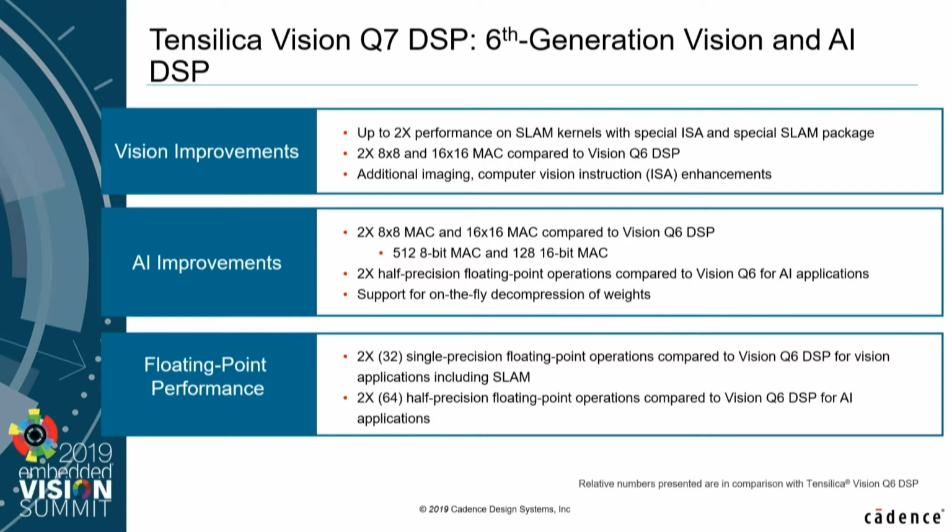So that's doubling compared to our previous generation. Now, when we're talking about AI inferencing, most of our customers are using 8-bit fixed point processing, but in some cases, they are also interested in the half precision floating point number if they want more precision. And for that reason, we double the half precision floating point performance on the Q7.